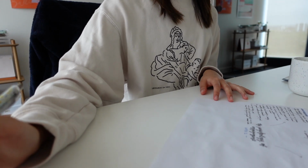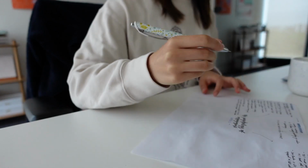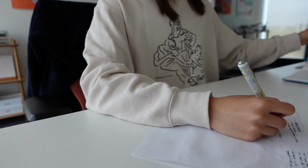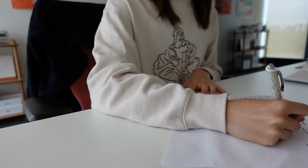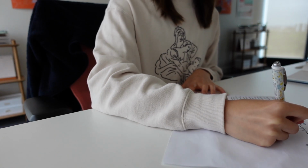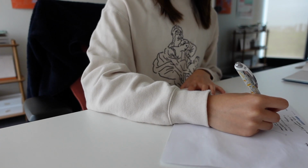So for this exam, I ended up only really having a week to study for it because the week before I had a lot of assignments and folios and things due. Since the exam was towards the beginning of the exam period, I didn't have that much time. So I definitely approached this exam preparation a little bit differently than I usually do.